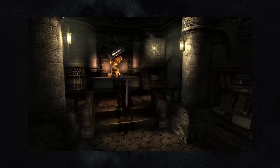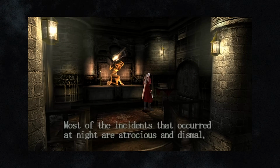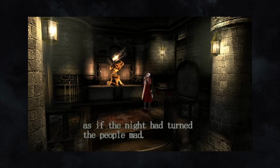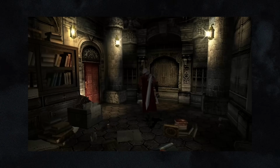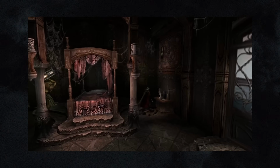One report that we find in a storage room states, "Most of the incidents that occurred at night are atrocious and dismal, as if the night had turned the people mad." That notion or idea of people simply going crazy seems to be a bit of a running theme. A diary entry found in the Castellan's bedroom corroborates this.